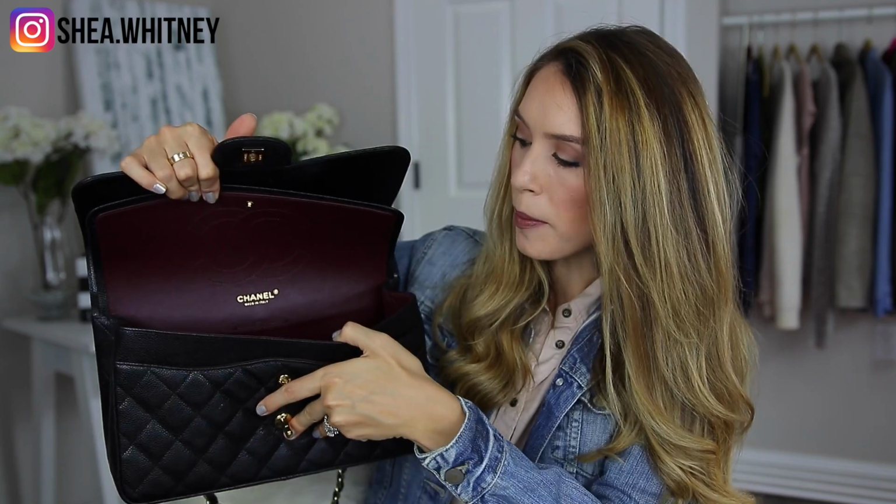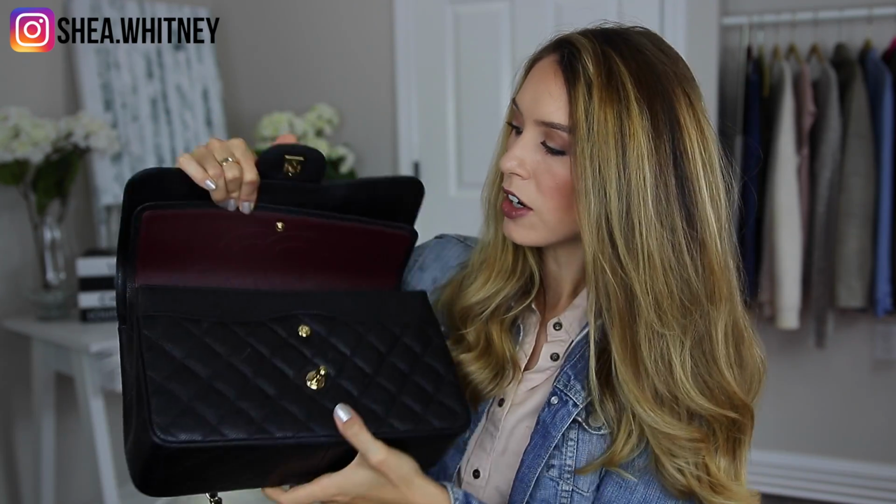And then if you open it up here, it does also have the burgundy lining. It has a compartment right here, and then if you notice up here, it does have that secret compartment, and this is what I was talking about earlier of where she would store her love letters. So it's not really a compartment that anybody really uses. They're just kind of continuing on the tradition.